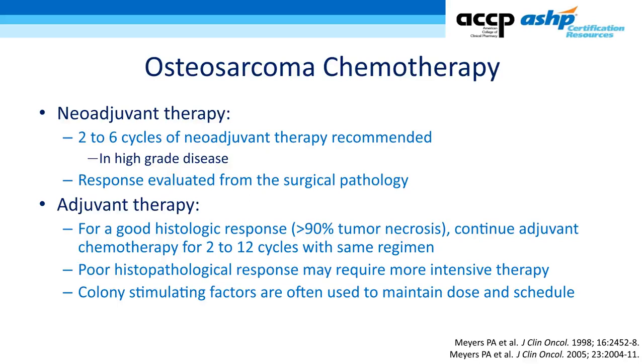What we typically see for patients in our practice, we start with neoadjuvant therapy for 1 to 2 cycles and then evaluate for surgery, and if appropriate, send to surgery with plans for the remaining 4 cycles of chemotherapy to be administered in the adjuvant setting. The response observed within that pathology after surgical resection is important, as if we do see a good histologic response, we can continue with the same adjuvant chemotherapy. However, if there is a poor histologic response, we may adjust our plan and recommend more intensive therapy.